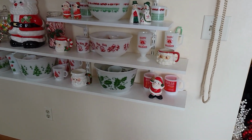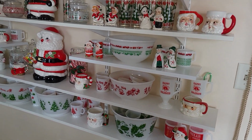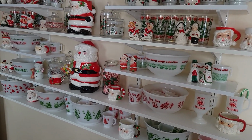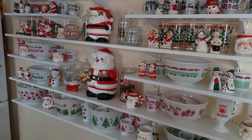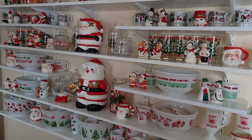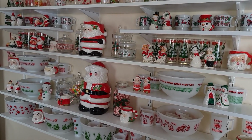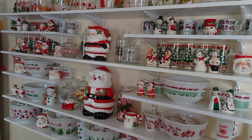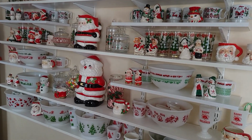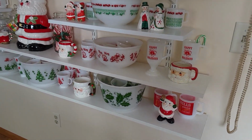So here's some of the kitchen things. It's very, very full. I'm so glad that I decided to open up that shelving this past summer so I could put some bigger things in there. Otherwise, that big cookie jar and the one above, a Santa pitcher that I just found last year, fit nicely over there instead of having to put them on the countertops.